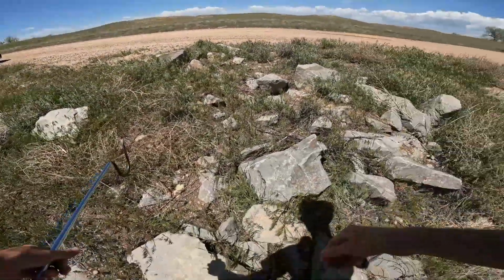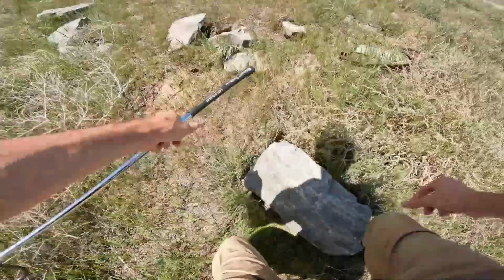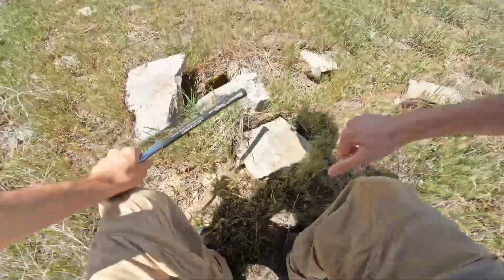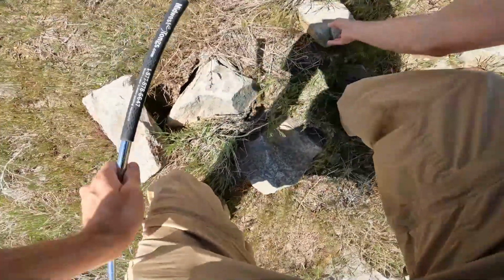All right, let's keep flipping. Maybe there's a second one out here. Oh, that was too far. Oh, sorry, rock. That was the accursed stone last time. Oh, somebody's moved this and not put it back. Always put your rocks back, people.